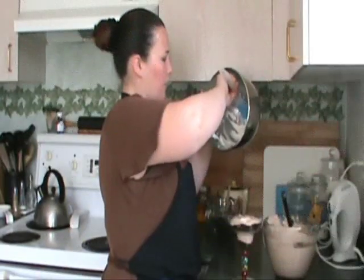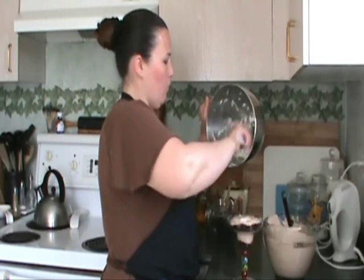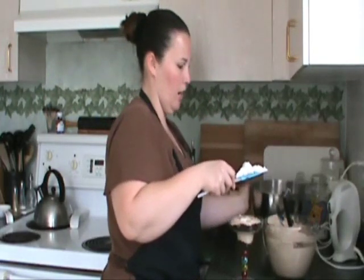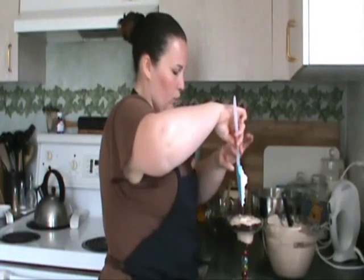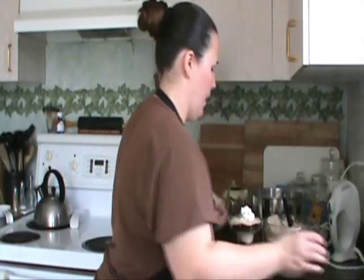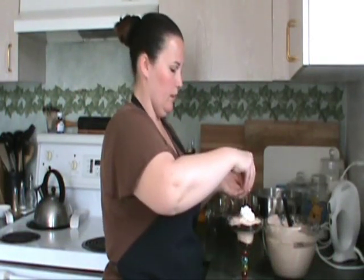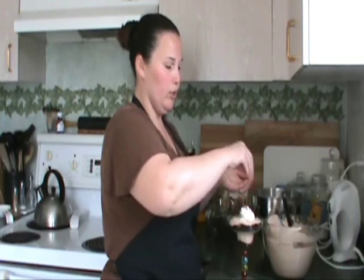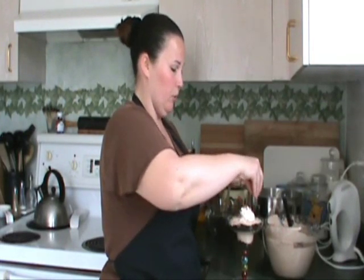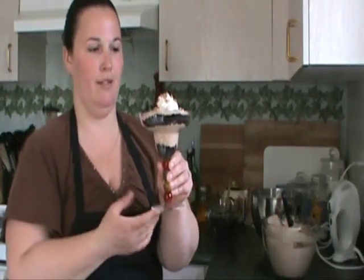So I saved some of this whipped cream, a tiny bit. I'll make some more later this afternoon when it gets closer to dinner time. And I'm just going to put this right on top. And I'm going to sprinkle on a few of those toffee bits. Now you could also toast up some coconut and garnish your dessert with some toasted coconut. Those yummy layers of deliciousness.